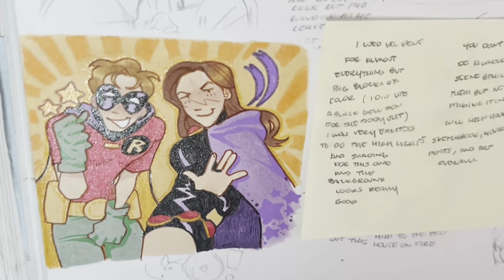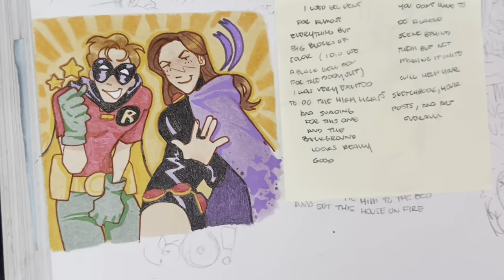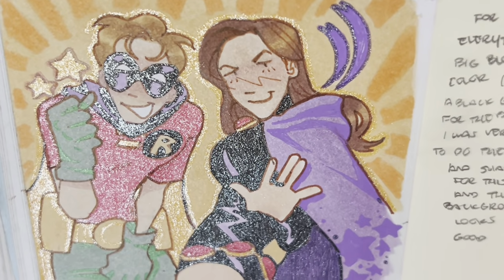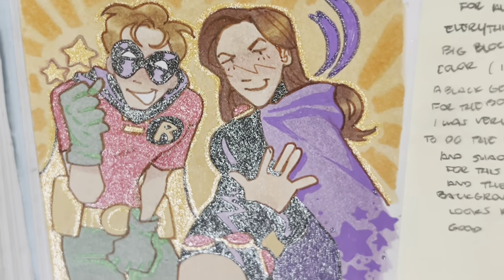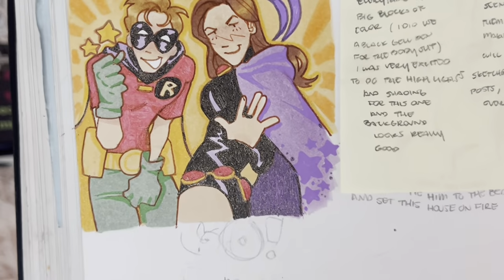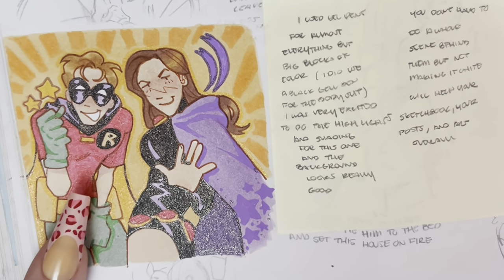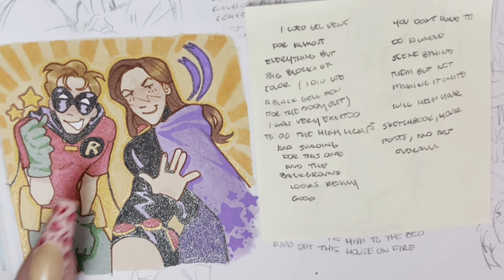I'm very proud of this one, not even for the content of the drawing, which is Weston and Kaylin as Robin and Raven from Teen Titans, but I'm proud of the details. Oh my lord. Again, I didn't go over gel pen in a solid color. I literally just layered gel pen over and over again. I did not have a red alcohol marker, so I just used the gel pen.